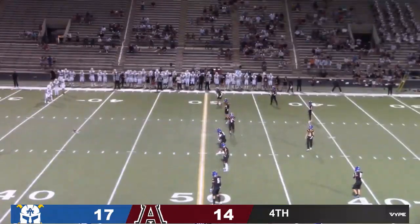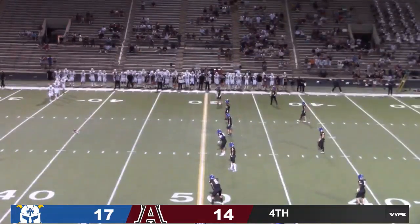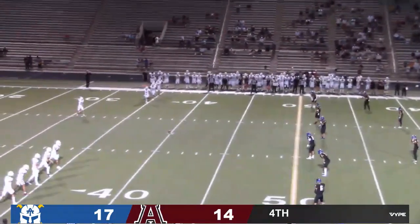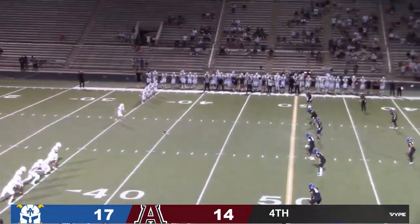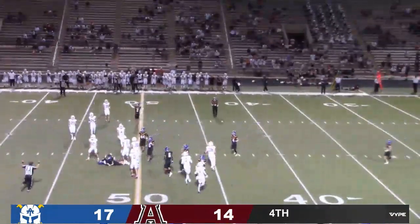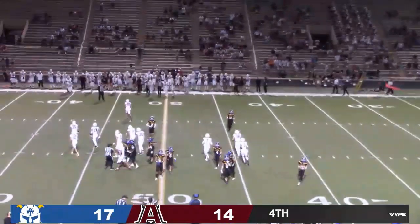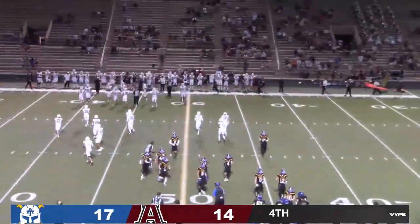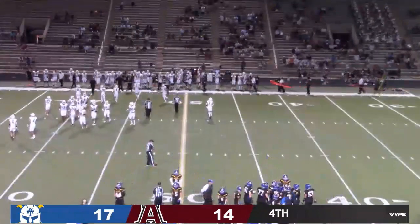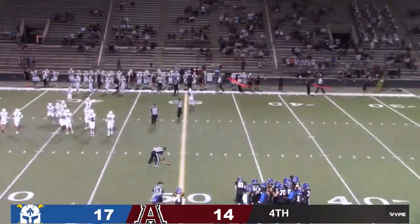It looks like they're setting up to kick deep. It doesn't look well. I could be wrong, but here we go. Here it is. Hands team on for Anderson. It's going to be an onside kick. Oh, it's scooped up. Yes, perfect. Beautifully. Holy smokes. Adrian pops. Get there. Not even a bobble there. Hands team pops. I love it.